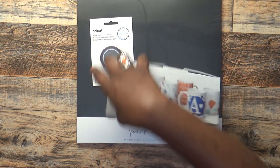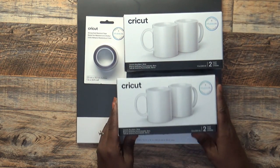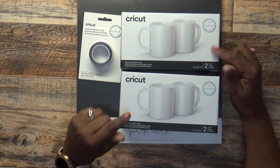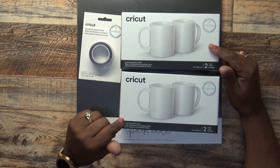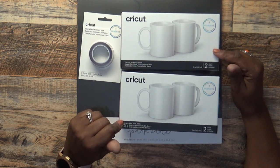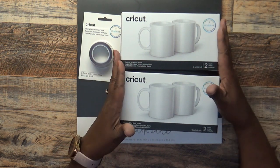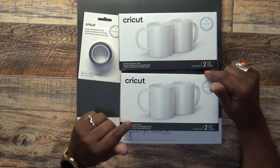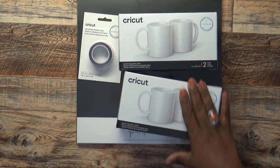And then I picked up 2 of these infusible ink coffee mugs, because in my business, I'm doing infusible ink. I do the coffee mugs and I do the tumblers right now. And I'm getting ready to also do some other things, but I have a craft fair coming up in May. So I wanted to go ahead and get some supplies and some things that I can create to sell at my craft fair. So that's why I picked these items up.